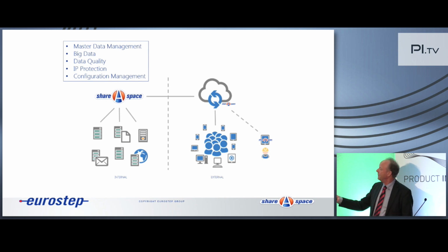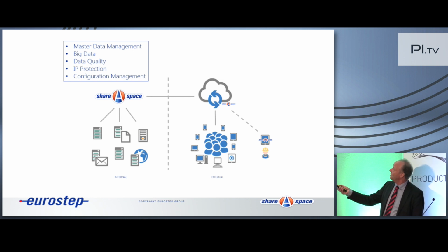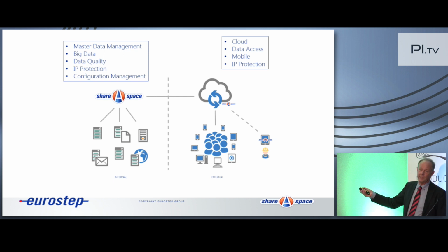If you take ShareSpace as a consolidation engine, really taking data from different sources, the data that should be shared, bringing them into one source, we are touching upon master data management, big data. We certainly address data quality, IP protection, configuration management, in terms of we are doing sharing and not data exchange. Many times we deliver a ShareSpace for internally doing this, and then we have another ShareSpace to address the external world. That is a perfect fit, and we are working with Microsoft today to have this service in the cloud, and that relates to the cloud and data access and mobile and also IP protection, because again you will have a clear boundary between what's internal and external.